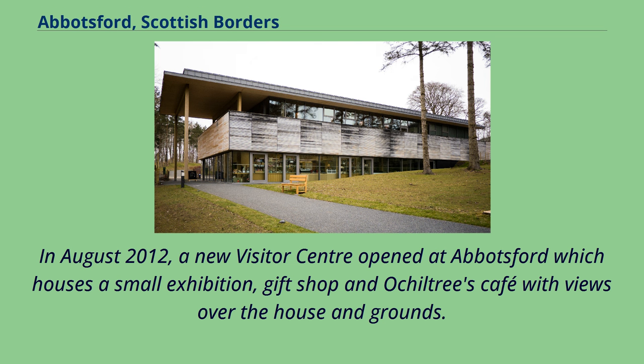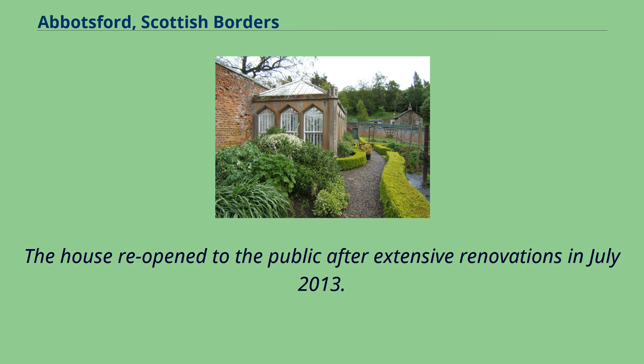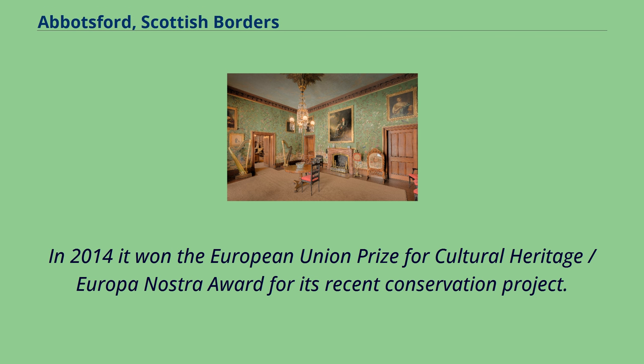In August 2012, a new visitor center opened at Abbotsford, which houses a small exhibition, gift shop and Ochiltree's Cafe with views over the house and grounds. The house reopened to the public after extensive renovations in July 2013. In 2014 it won the European Union Prize for Cultural Heritage, the Europa Nostra Award, for its recent conservation project.